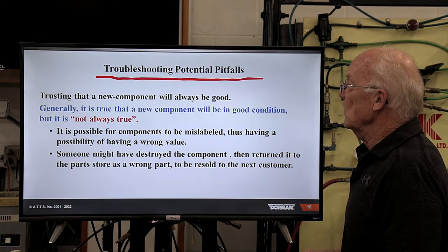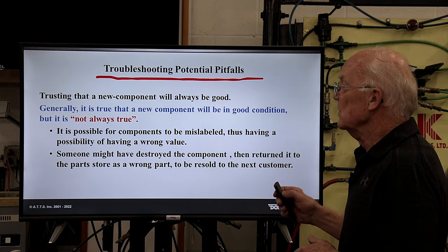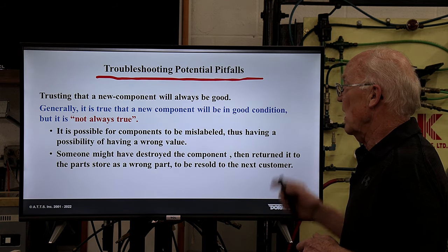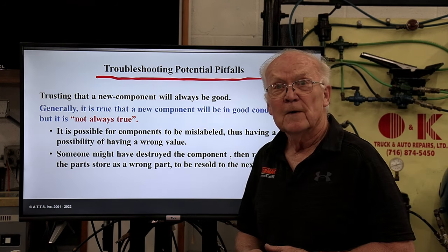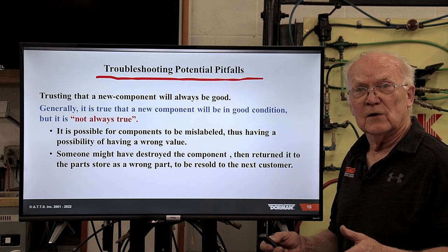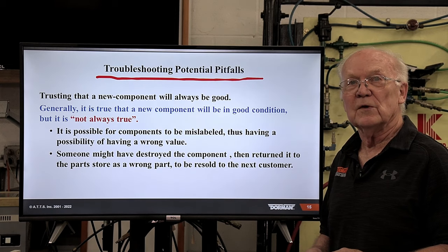Trusting that a new component will always be good. We've all been caught with that, okay? Generally, it is true that a new component will be in good condition, but it is not always true. Also, it is possible for components to be mislabeled, thus having a possibility of having a wrong value. We've had that happen, Brian, a few times. Somebody sent a part back to a parts store, and we got it back, and you kind of suspected, oh gee, it looks like the box might have been opened or something.